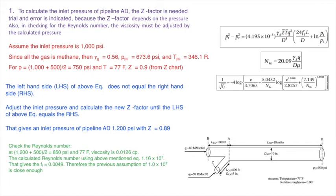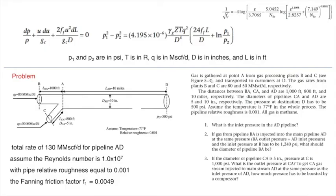Now next is to find out the second problem, right? So the second problem is that if the gas from the pipeline BA is injected into the main pipeline AD. So we are injecting the gas from B to pipeline AD, the major trunk line. So BA is injecting the gas to the major trunk line. Now we have to find out the diameter.